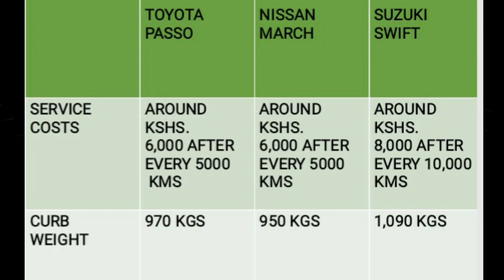Moving on to the car weight, the Passo weighs around 970 kilograms, the March around 950 kilograms, it's the lightest car here, and the Suzuki Swift 1090 kilograms, which is the heaviest.